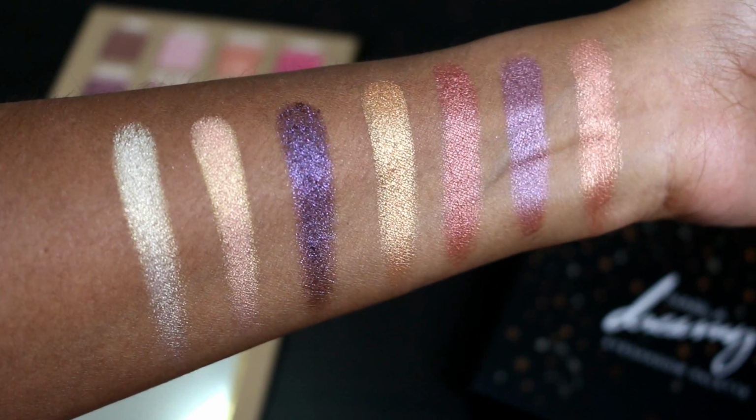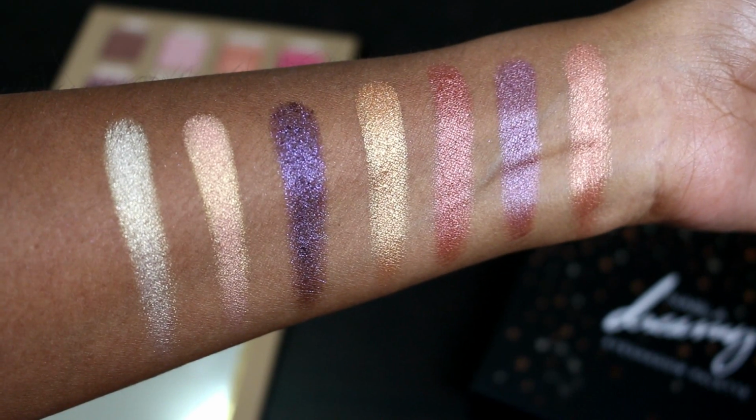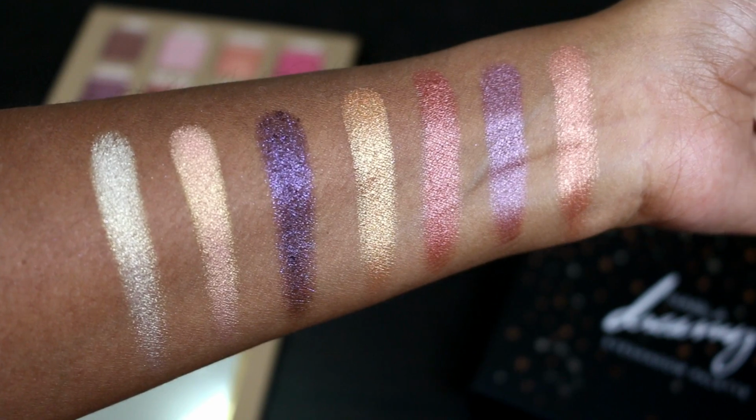You can somewhat see how chunky that bright purple shade is, but it's not very difficult to smooth out. And the others are beautiful metallic shades. So these are the swatches. I will post the swatches on my Instagram as well.